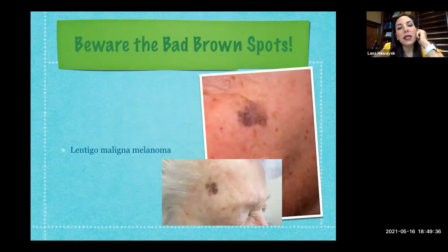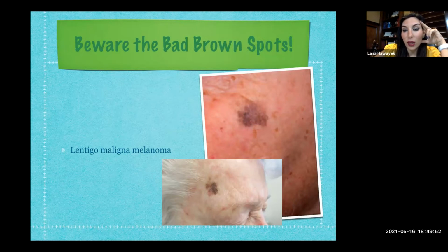This is a very important slide because as I said, with brown spots, I urge everybody to go see a dermatologist first because you don't want to go to a spa and get lasers or peels or whatever treatment they're doing for brown spots without a proper diagnosis. Many times the brown spots are actually bad brown spots. For example, these are two examples of a type of melanoma called lentigo maligna melanoma that's just flat and looks pretty indolent and sits on the skin for years sometimes without the patient knowing that it's there.